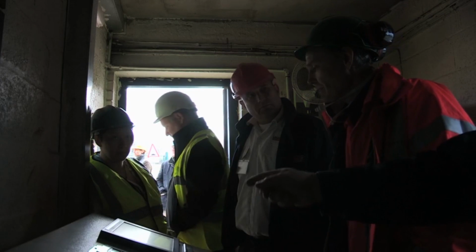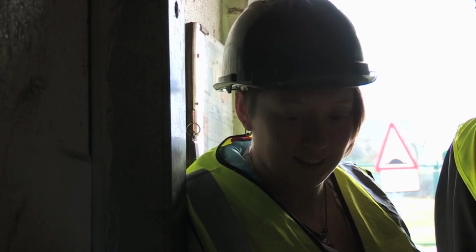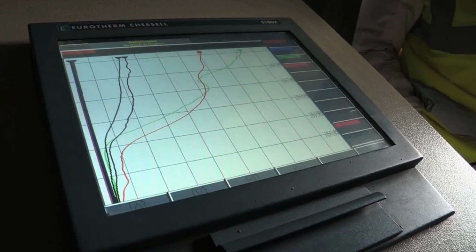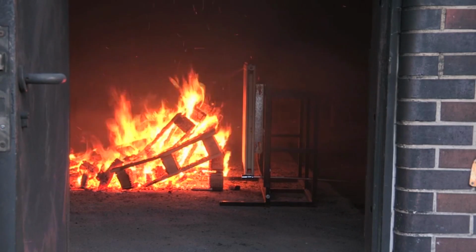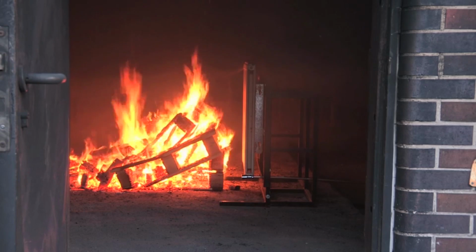If you open the side door, we'll be able to see how much fuel is actually left. And when we opened the door, yes, the temperature spiked and rose, but it never exceeded 250 degrees. Blueproof suppressed a fire in a fully ventilated room.